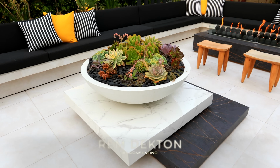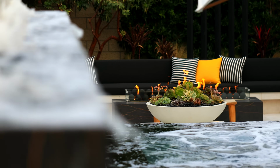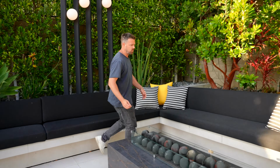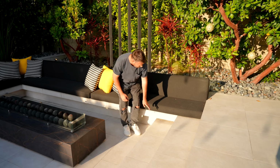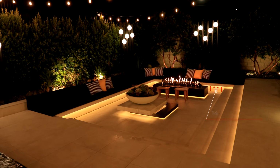Now, when you're thinking about doing seating, height is super important. In fact, let me show you this as reference. An average step should be around 6 or 7 inches. So this comes up 2 steps, which means it's right about 14 inches.